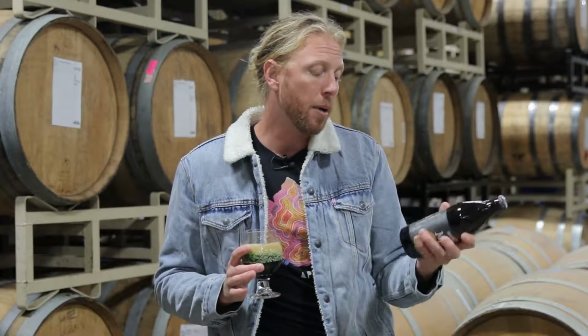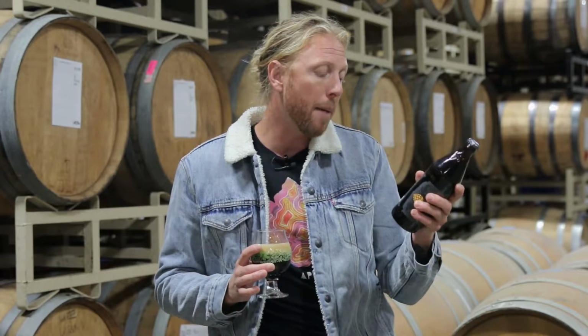We do two versions of it, right? We've got one, which is just our standard Milk and Cookies. That's this guy. It's going to be in the 500 mils again this year. That's 8.5% volume, and that's the one we started making.